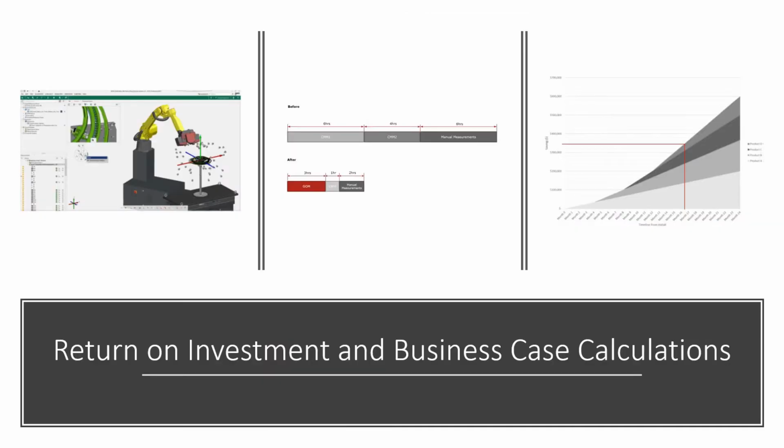Scan-Xpress can work together with companies to develop return on investment and business case calculations. This will offset the cost of automated or manual systems against the time saving from current measurement techniques. Comparing GOM systems against current tactile measurements can often see a halving of the inspection time. This, coupled with the increased amount of data and information captured, could be the first step in transforming your measurement process.